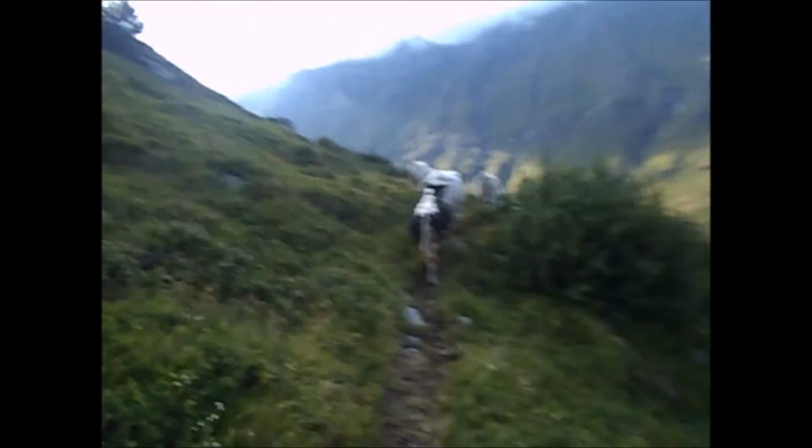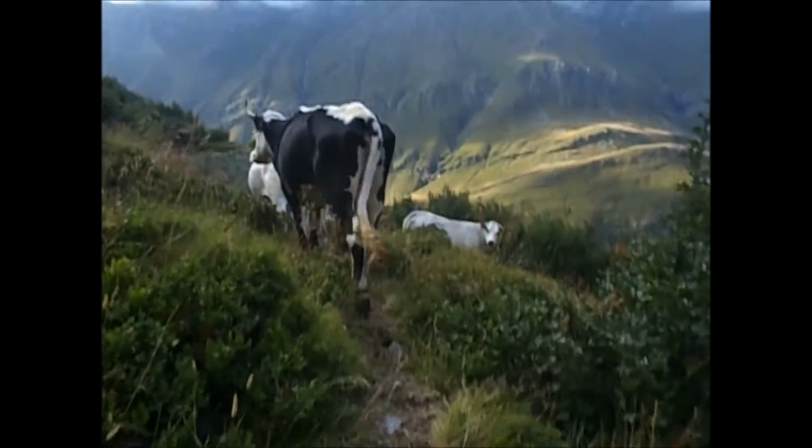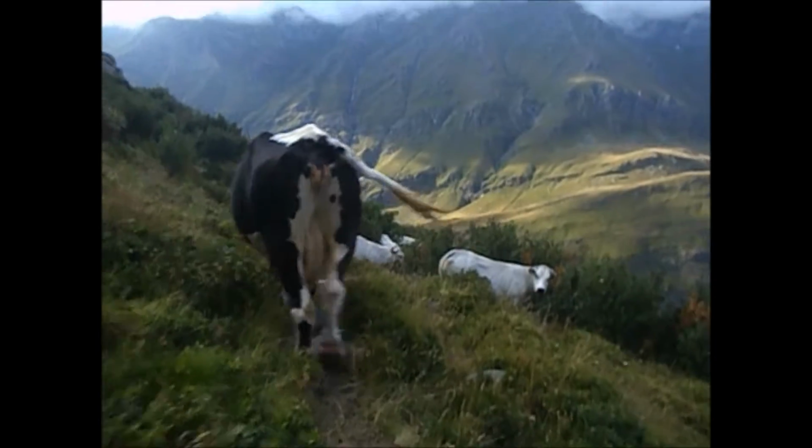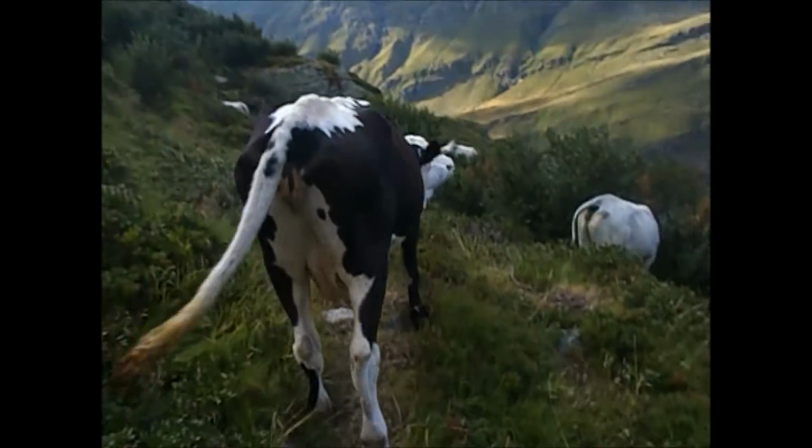Get stuck behind a herd of cows. This often happens, either cows or sheep, and they're quite skittish animals. It's very difficult to share the path with them.